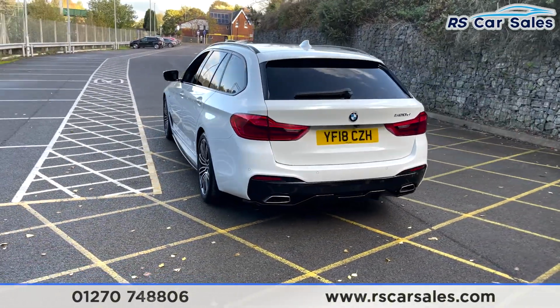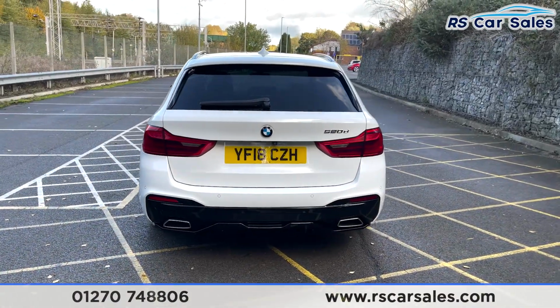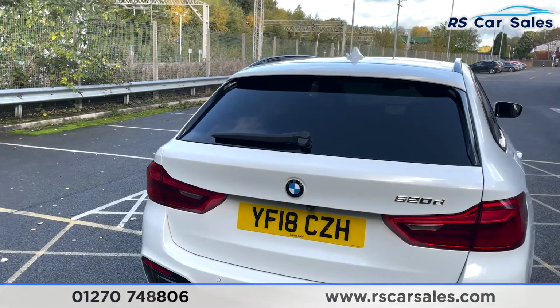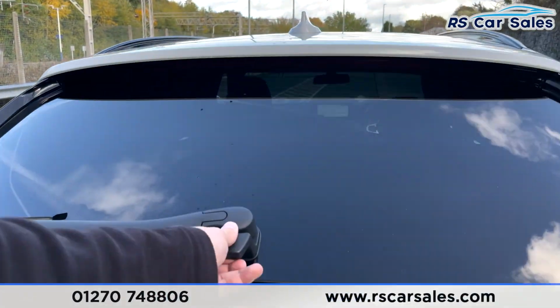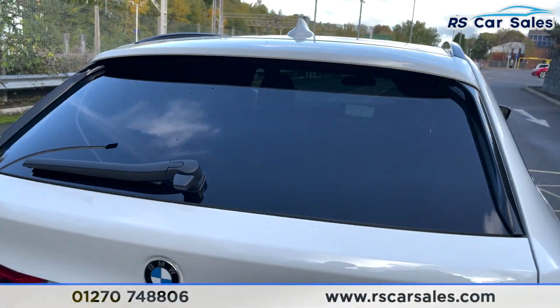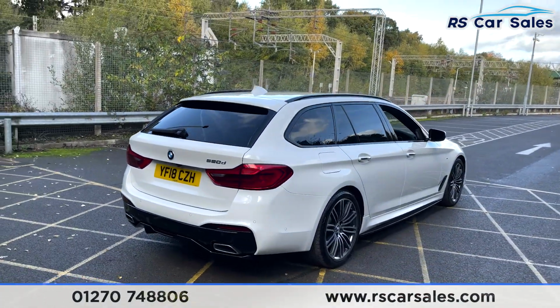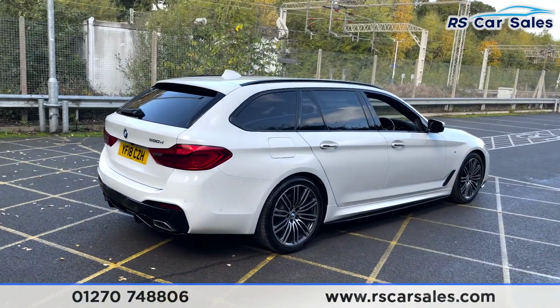As you can see, the rear diffuser really making this vehicle stand out from the rest with your dual exhaust. We have a power assisted rear tailgate, which is also split folding, so underneath the wiper arm you have a button just there which you can lift up. Now stepping back, you can see this vehicle is free from any major marks, dents or scratches and really does look superb from every angle.